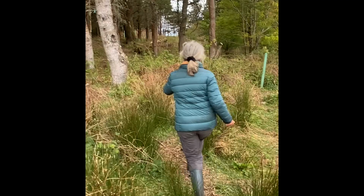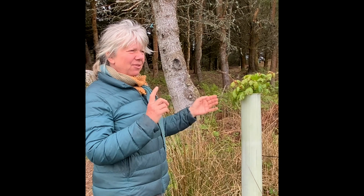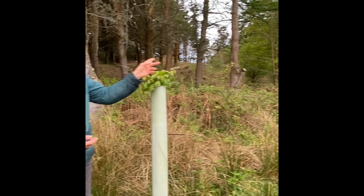You can really see them just leafing up beautifully. And so what are they called? They're called field maples. And even though we know there's one deer getting in quite regularly, she's not eating any of the trees, so, you know, she can jump really high. But these are really beautiful. There's about, I don't know, 6 or 7 just around here.